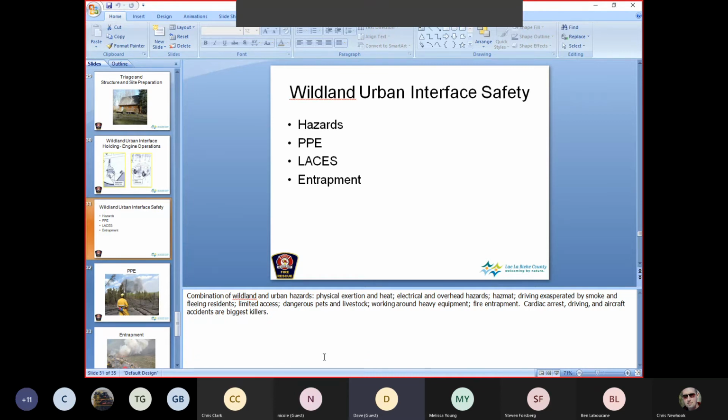We may be dealing with hazardous materials. That might be agricultural or industrial, or homeowners having different hazardous materials involved. Driving is dangerous. Driving is one of the highest fatality events, structural or wildland. It can be exacerbated in the interface because you've got smoke, so you can't see as well, and you might have residents that are fleeing, that are panicked, but also just can't see you very well, and they're going in the opposite direction. So we want to be aware of that hazard.